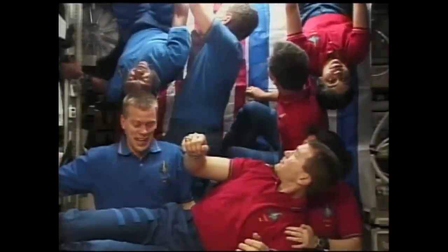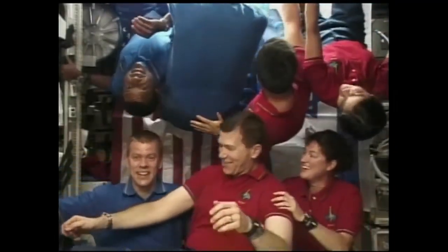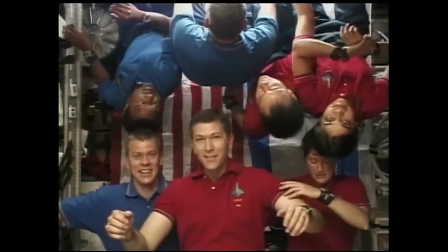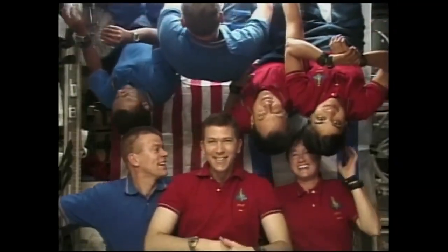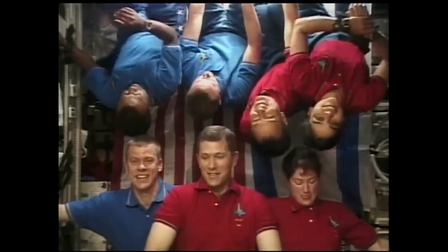Save for a relatively minor problem with a leaky refrigeration unit, STS-107 had been without further incident. As scheduled, the order is given on the morning of February 1st for the Columbia crew to begin the landing procedure and come home to Florida.